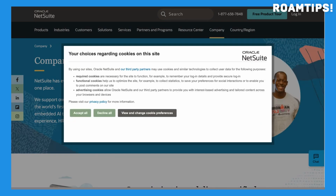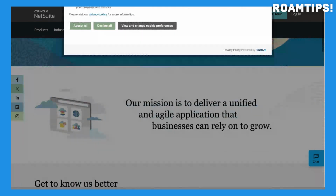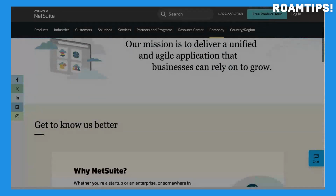Overall, I'm quite satisfied with NetSuite ERP. It's a powerful and versatile system that has streamlined many of our business processes. While it has a few quirks, it generally met my needs and exceeded my expectations in terms of reporting capabilities. That's my overview of Oracle NetSuite ERP.